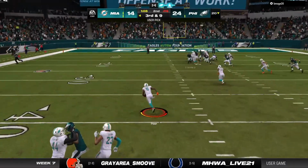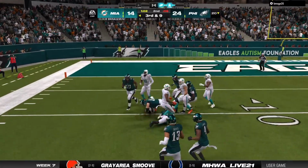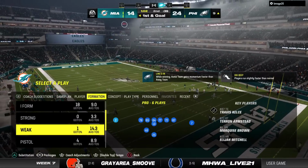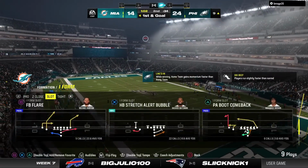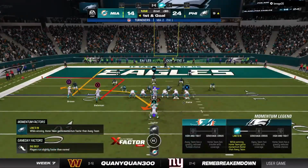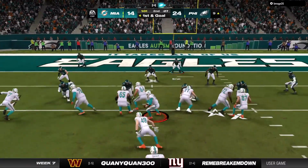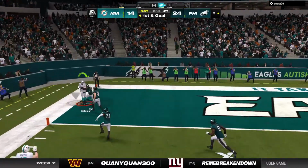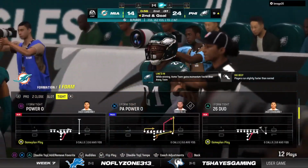Well, he tries to force it in, and it's intercepted. Picked off by Quandre Diggs. He's on his way. And they will finally run him down, but not until he brings this one all the way back down inside the 10-yard line. Suddenly, it's 1st and goal after the interception. A quick change in the situation here. Play action, and now here's Purdy to throw it. Toward the end zone, but that's going to wind up incomplete.